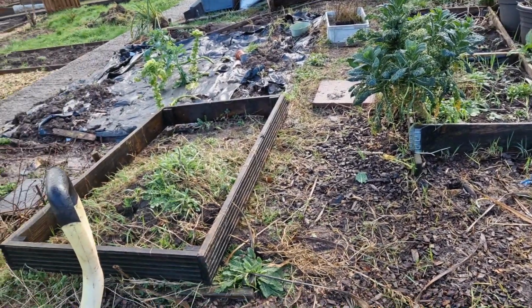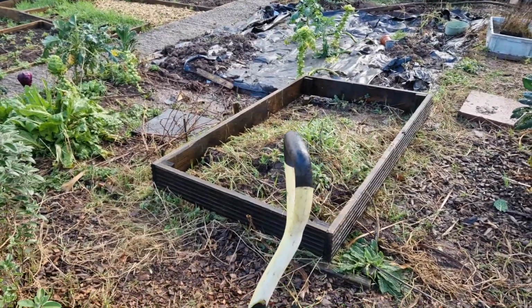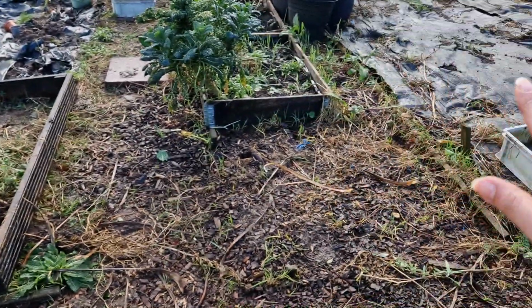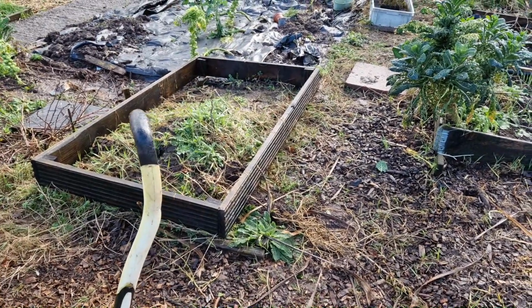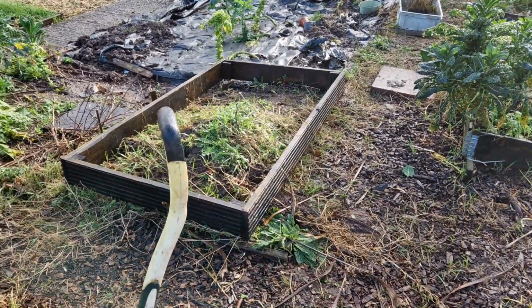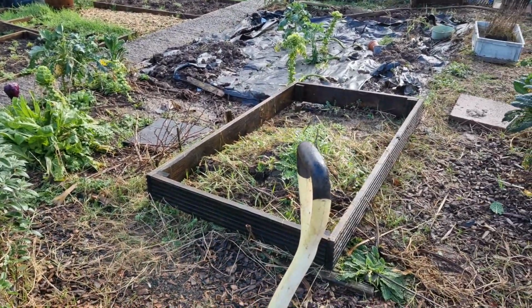So what will I be doing for this revamp of this plot? So everything will be cleared, everything will be leveled off as much as I possibly can. It can't be level, this is on a mountain, it's on a hill. If I level it out, the concrete paths break.